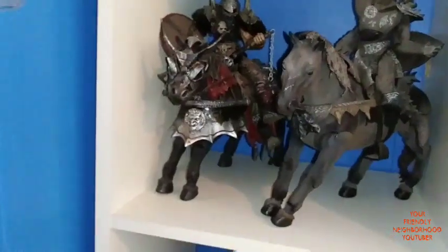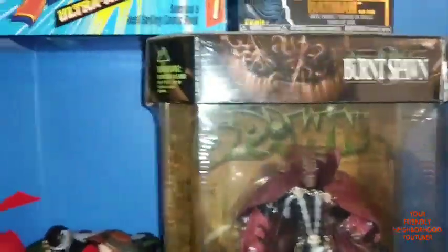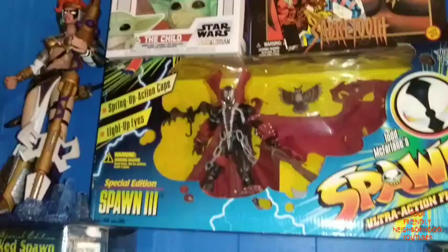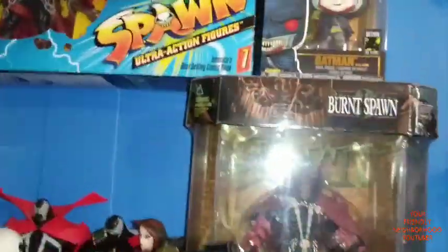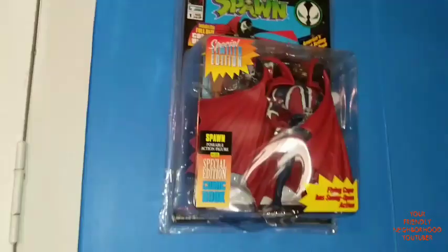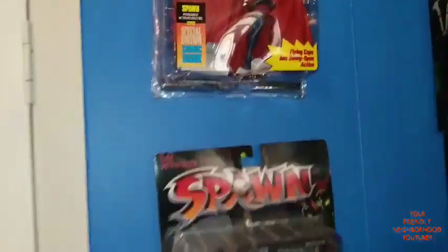Here is Blood Axe, and then we have Spawn classic covers right there. And also some other Spawn figures that are still in package right there. Burnt Spawn. And then we have the Spike Spawn, all special editions, and the McFarlane Fish Tank Spawn right there. Spawn number 3, still boxed. So yeah, Batman right here. Dracula, Red Rain, Batman, Pop, which I did a review of. And then we have other Spawn figures right here. Special edition, the blue variant, Unmasked, Hamburger Head.